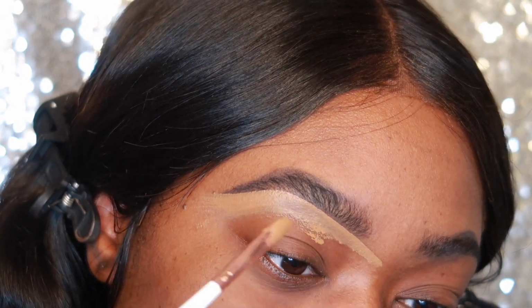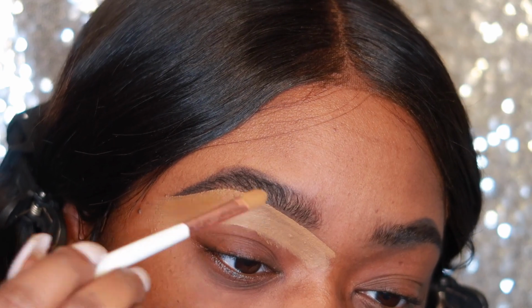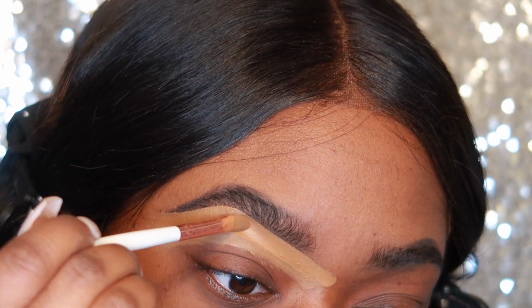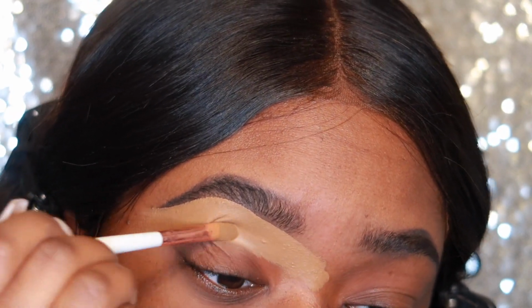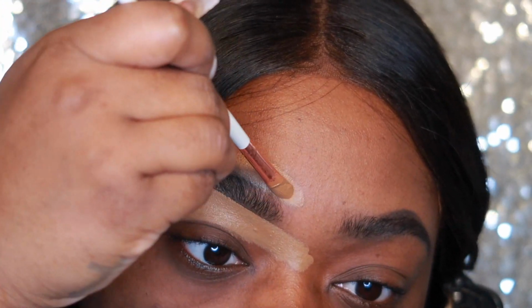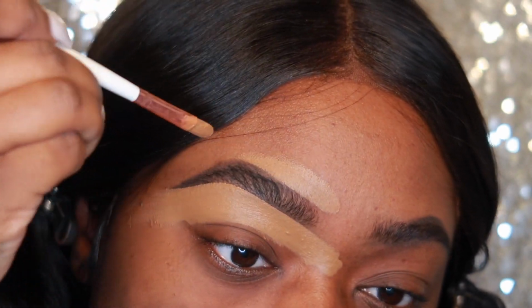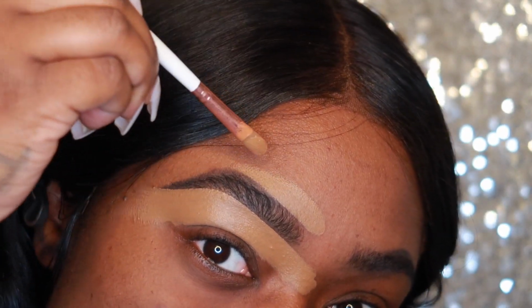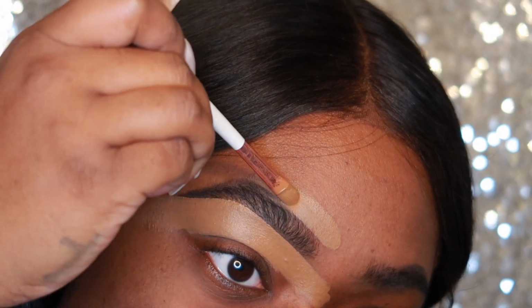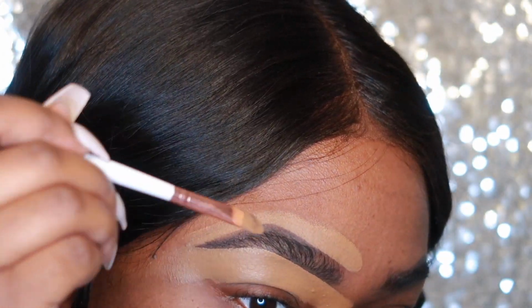This concealer retails for about $10. You can find this at your local drugstore as well. And if I had to compare this to a higher end concealer, I'd say Too Faced Born This Way. Those two concealers are very similar in texture, except this one is a little more thick. Yeah, it's very thick compared to the Born This Way.